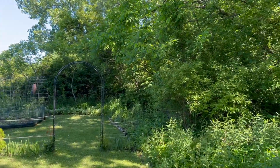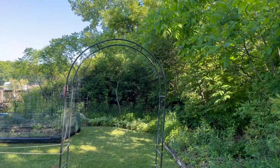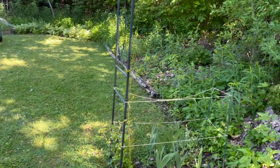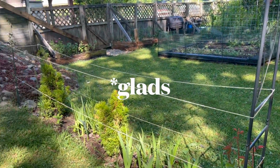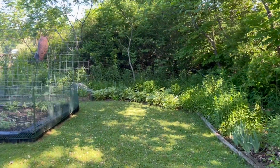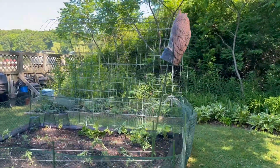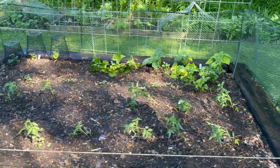Now down here, I put together an arbor, and I have roses growing up on either side. And then this year I did flags. So I put up some string, which looks kind of tacky, but it will hold my gladiolas up. Correction, not flags, gladiolas. I just watered these, so my tomato plants are a little bit droopy.